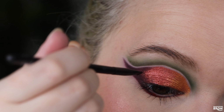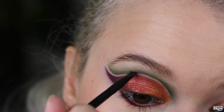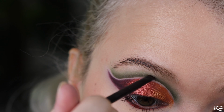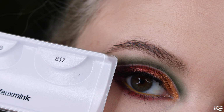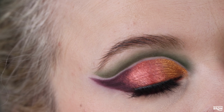Going back with this brush and just cleaning up this cut crease section. Really just need to clean up like right here. Here's a second finished look I put on the Ardell 817 lashes. And in the waterline I have Punch from ColourPop.